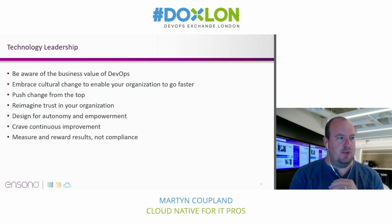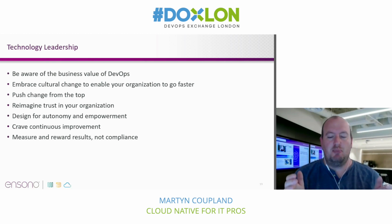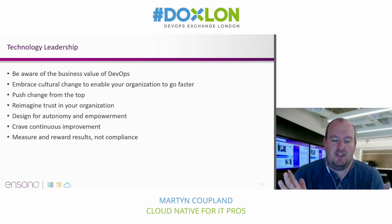Okay, so from a leadership perspective, as we start to come to the end of the session here, leadership plays a vastly important role when it comes to DevOps. They may not understand DevOps, but they understand the value that DevOps brings, and it's really important to make sure that that is instilled within your organization's leadership team. They need to be aware of the business value that DevOps is bringing. They need to embrace the cultural change that enables your organization to ultimately go faster. The things that we do in DevOps have to be pushed down from the top.